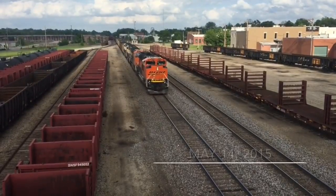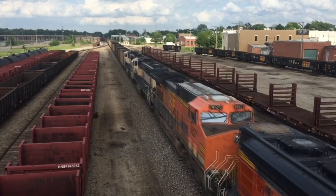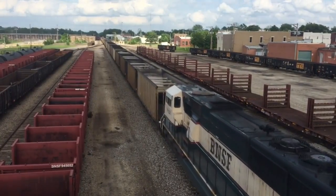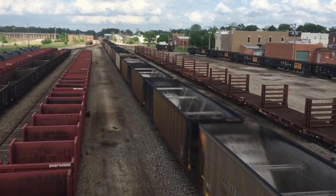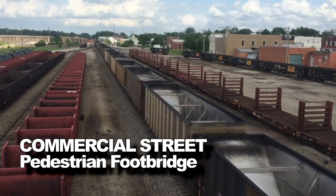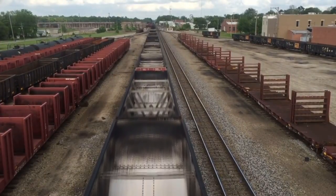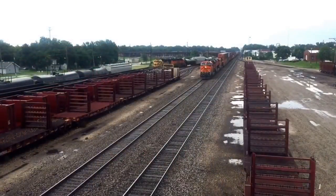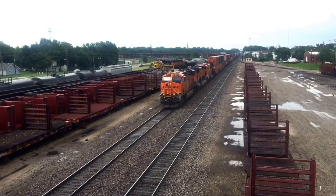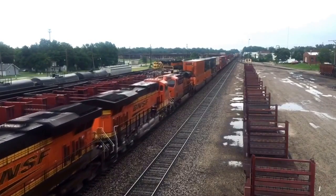Our next stop on another day is east of Springfield Yard on the Commercial Street footbridge. You can almost feel the vibrations as this SD-70 ACE coasts underneath with an empty Georgia Power coal train. This train came off the Thayer North subdivision, linking Springfield and Memphis, Tennessee. On yet another outing after a spring rain shower, we caught this double-stack intermodal bound for California slipping underneath the bridge.